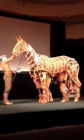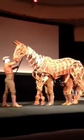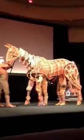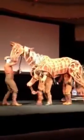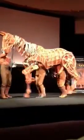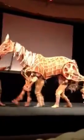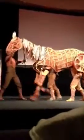So if he walks, which is a bit like this, he's in a four pattern. One, two, three, four. One, two, three, four. And if he shifts up into a trot, one, two, he's in a two pattern. One, two, one, two, one, two. If he shifts up again into a gallop, he's in a faster four pattern. One, two, three, four. One, two, three, four.